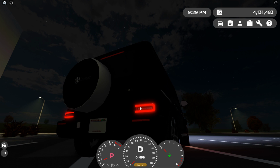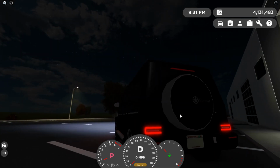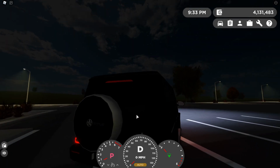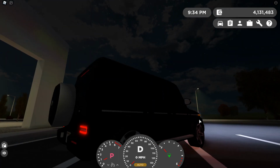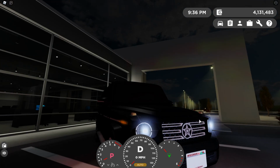Over here on the back, we've got those really cool, almost like U-shaped, but very thinly kind of lined up at the back there. We've got those two red ones. They just look absolutely great. Now let's go ahead and check out the blinkers.